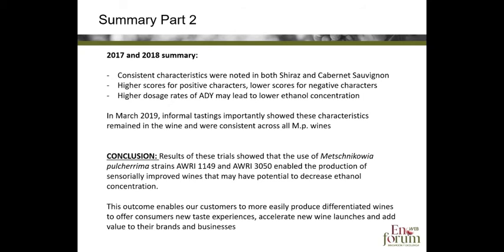And we actually did some informal sensory following these trials a little bit later, about 12 months later. And interestingly, all of these attributes are remaining in the wine. So it's not like it's a 3 to 6 month characteristic. It does look like these characteristics remain in the wine and remain integral to the characteristics of the final wine. So overall, we feel that there's a really good opportunity for these 2 yeast strains, AWRI 1149 and particularly AWRI 3050, to have a role in the commercial winemaking process for improving the positive characteristics of the wine aroma and flavour. And this should enable our customers to improve their wine styles, potentially take some of the greener characters out of wine and produce that darker fruit aroma with a little bit less alcohol as well.